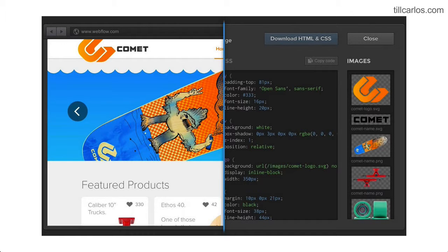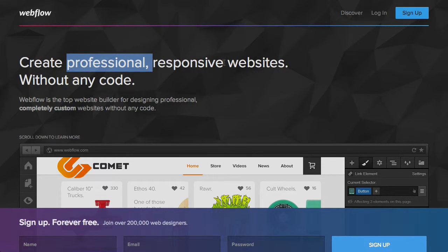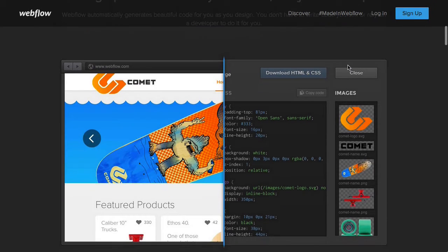Now, what's Webflow? Webflow is basically a design software that you can use to design your website and to build it and to have it downloadable as HTML, CSS. Let's have a look at their website. So their USP is that the website looks professional and responsive and you do not have to code. And in fact, I've tried it out myself.